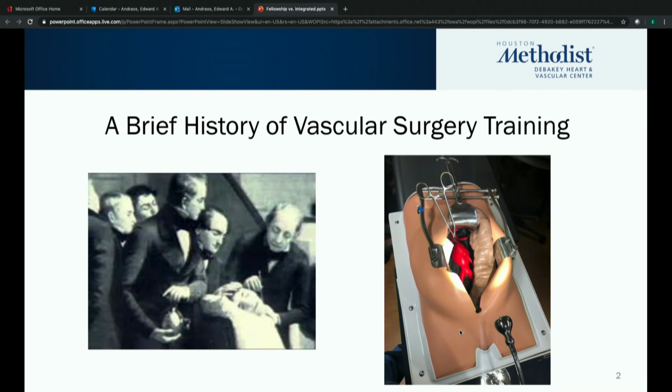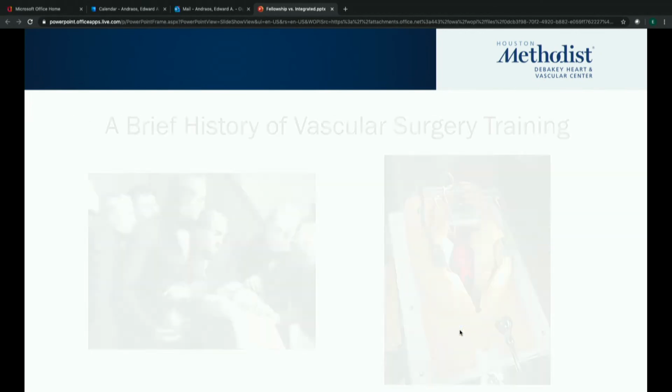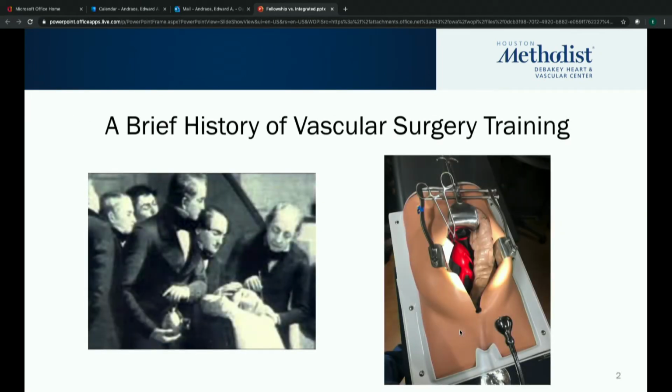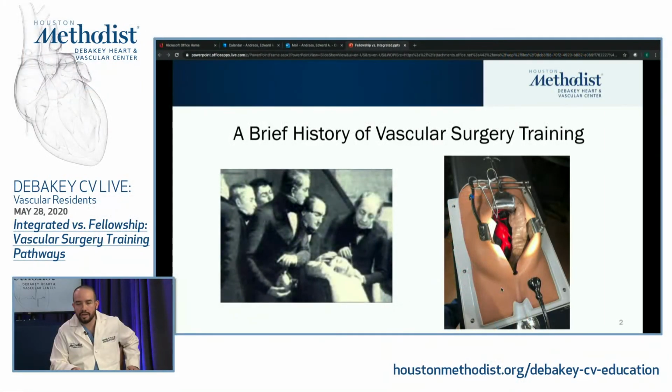But vascular surgery training in the 60s was not at all what we know it to be today. In the 60s, if you wanted to become a vascular surgeon, essentially you found an apprenticeship and you followed one of these pioneers of vascular surgery at the time, and you learned how to do vascular surgery. Essentially the vascular surgeons of the 60s were general surgeons or cardiac surgeons who had picked up vascular surgery along the way.